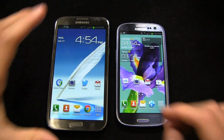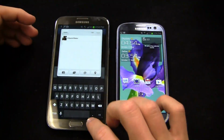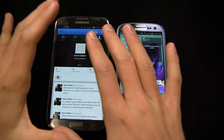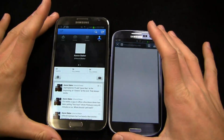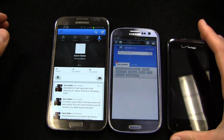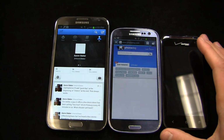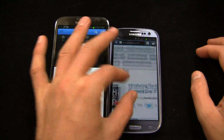I think we shall. Let's take a look here, for example, and you can really see where the screen real estate adds up here. Let me back out of my Twitter account here. You can see, for example, Twitter over here, and then you can see something like the internet over here, and you can see, even though this is a huge 4.8-inch display, compare this to a device like the 4-inch HTC Droid Incredible. Both of these are huge devices. That said, pinch to zoom, very responsive on both of these.